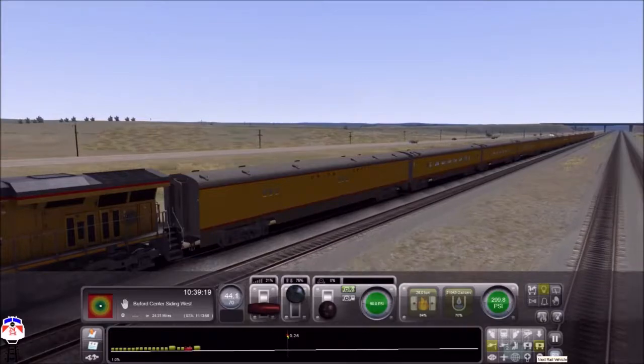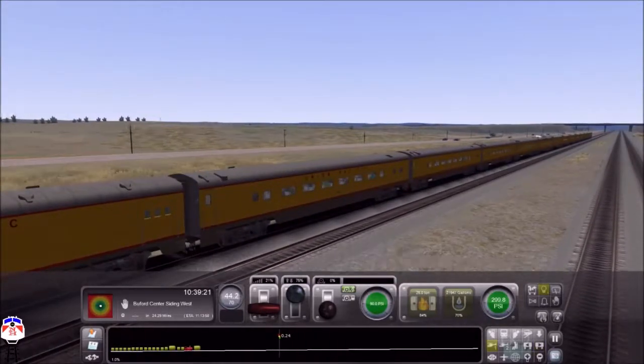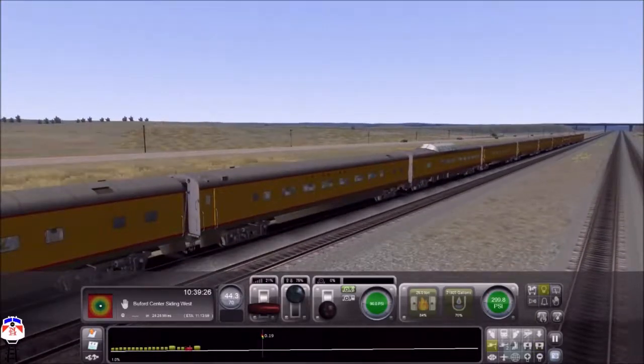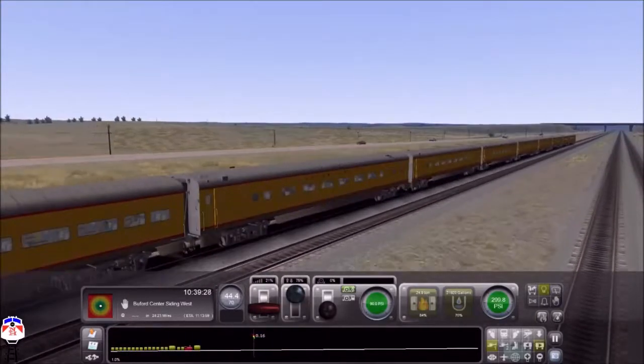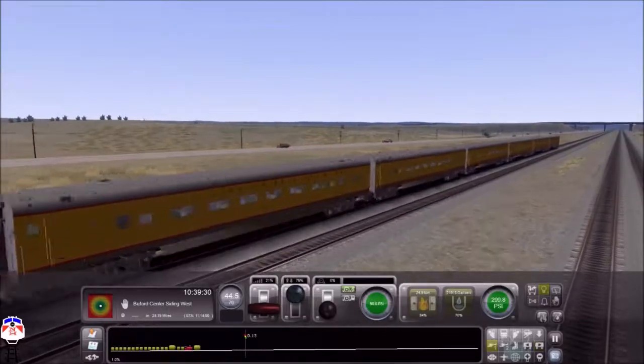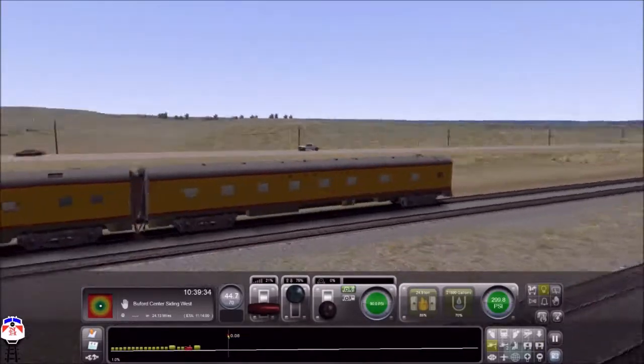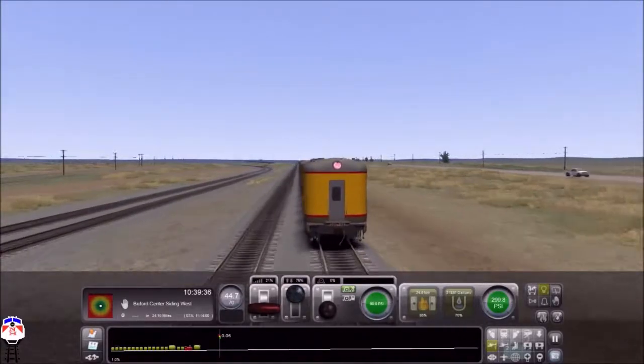You got a baggage coach, first class, dome, and on the very end down here we have an observation car with a nice red light.